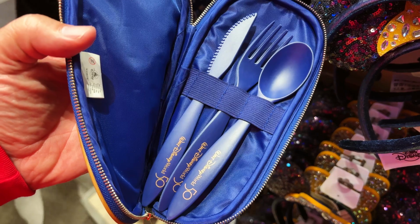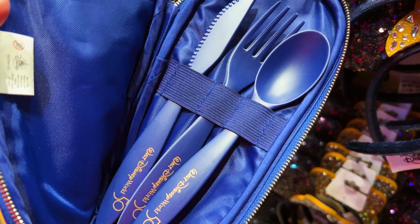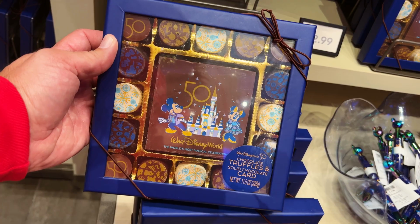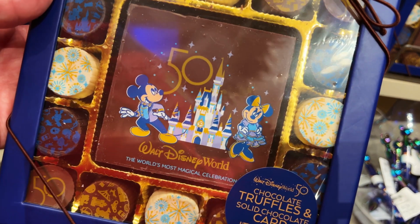These I am a fan of. You can bring your own utensils to the parks. You get fork, knife, spoon. And they're very durable. They're very heavy duty. My buddy thinks he can break it, but I don't think he can.